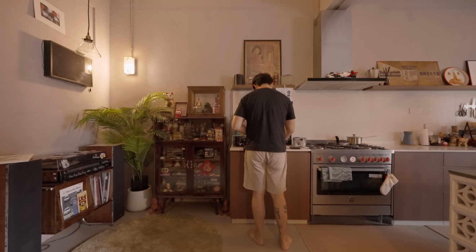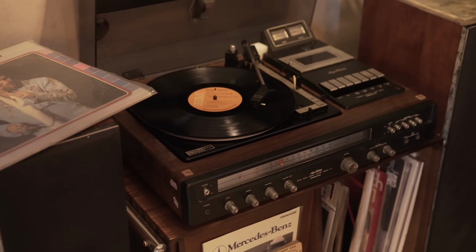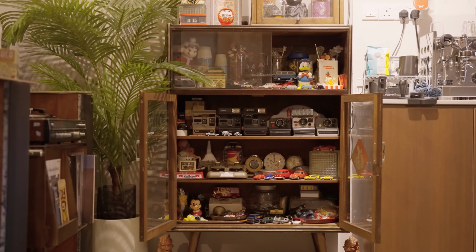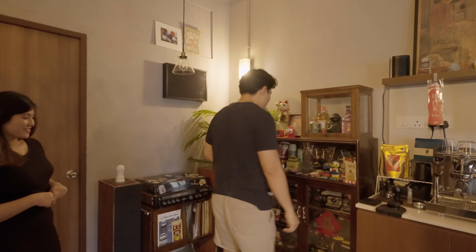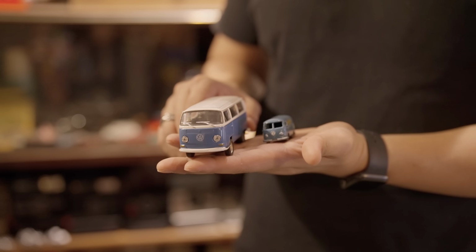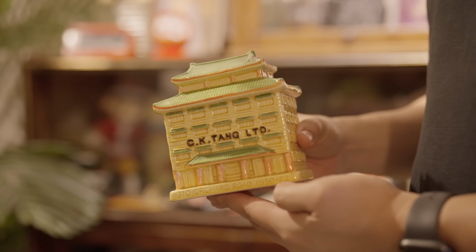So this is the fun area of the house, and it has our vinyl player as well as our cabinet full of antiques, and also the things that we both share in our passion. Just to highlight a little bit, we have things that are very close to me from my childhood, like toy cars and stuff. I personally drive a 1972 Volkswagen Combi, and I love the bus a lot. And film cameras, and also little trinkets that we collected through our travels and our childhood.